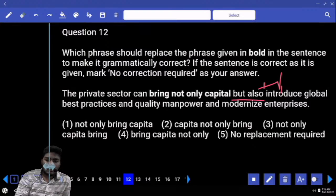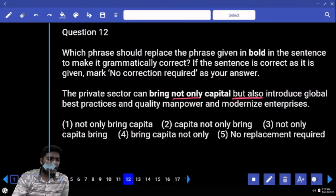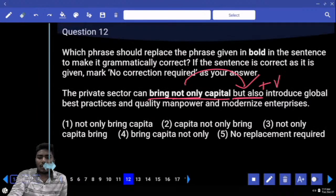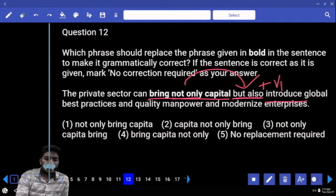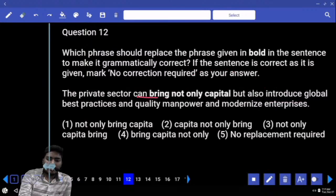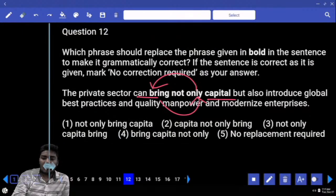Same alternatives. Here, not only alternative is, but also. The only highlighted phrase is not only. That means not only must be wrong. But also is used with what here? A V1. So not only, but also must be used with a V1. So what can be your answer? How can you use this sentence here? It can not only bring capital but also introduce global best practices.